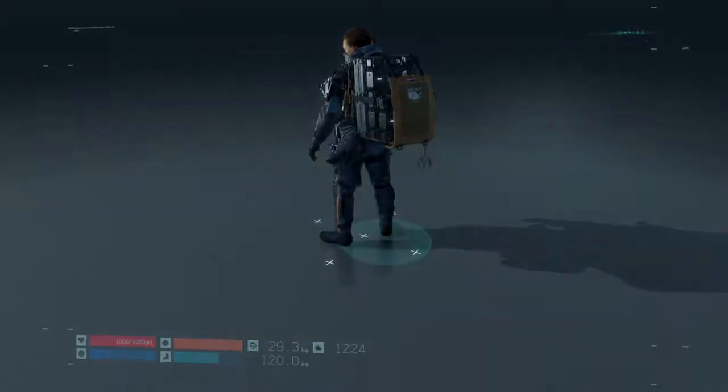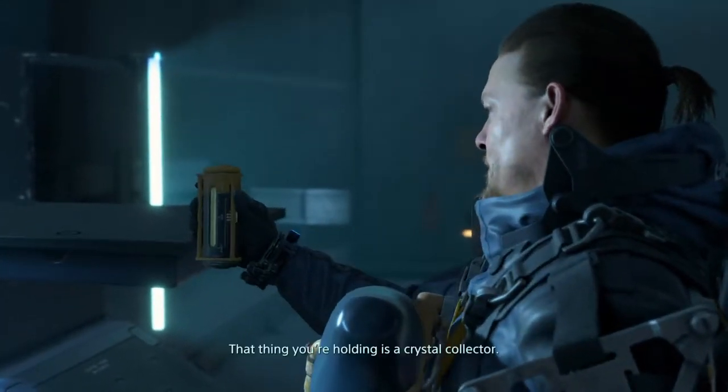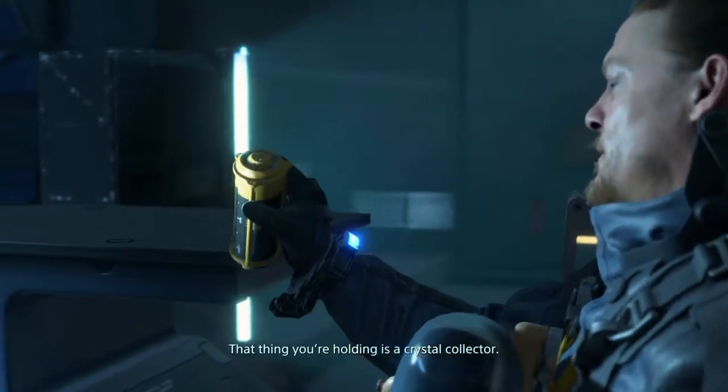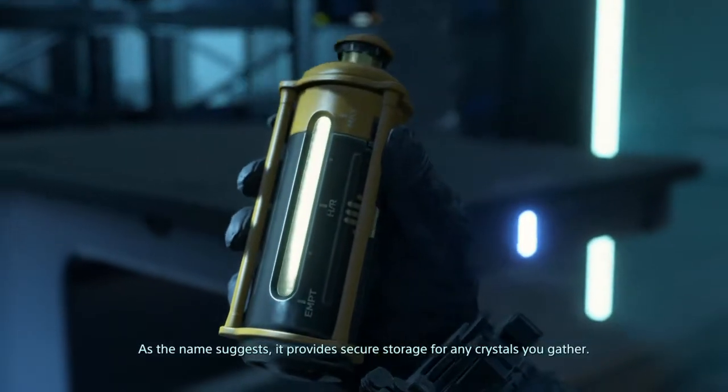Good deal, let's go. Head on out onto the wild blue yonder. That thing you're holding is a crystal collector. As the name suggests, it provides secure storage for any crystals you gather.